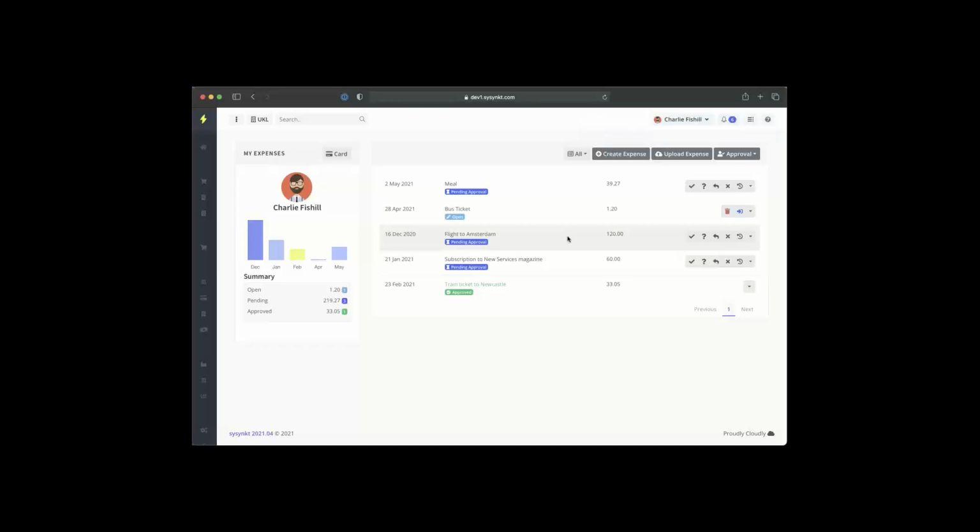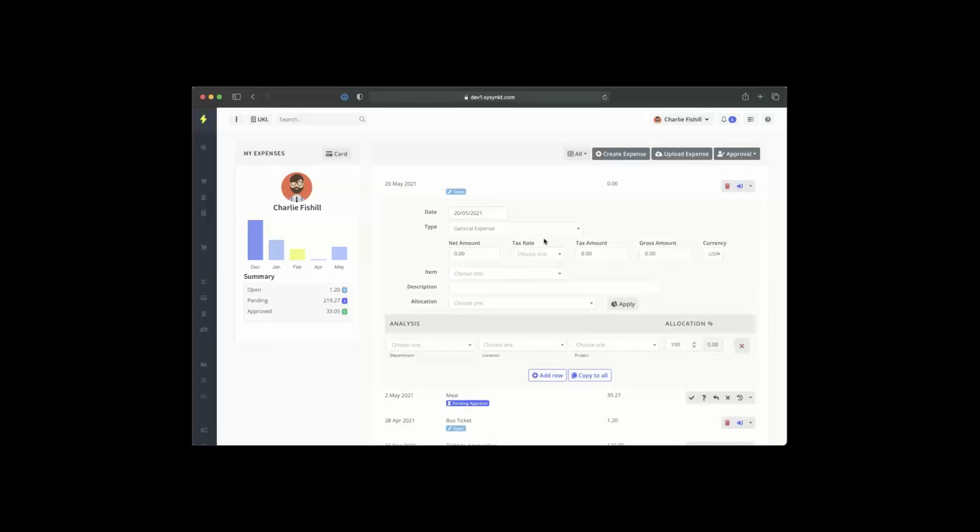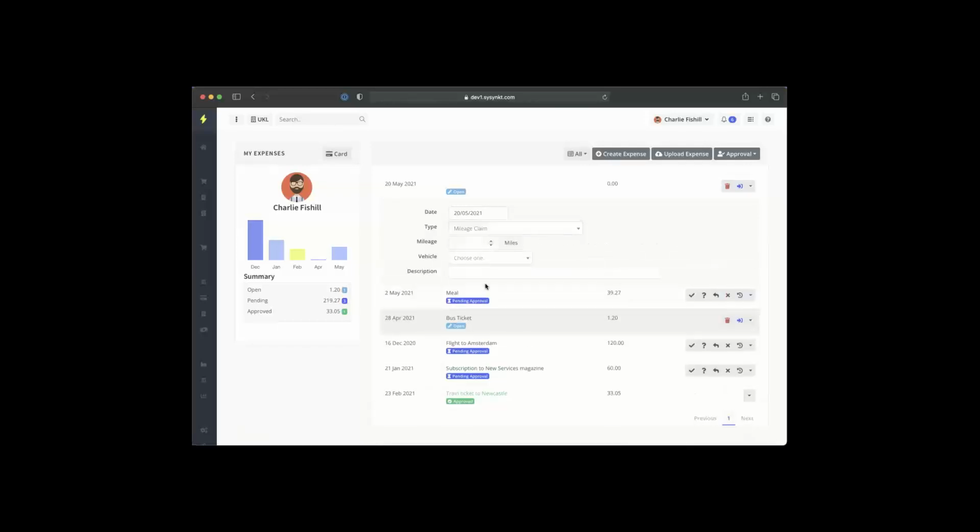We don't just have the ability to upload images and create expenses from your typical meals or travel expenses or from images that we might upload to the system. We can also do pre-calculated expenses as well, or using defined expense rates. So for example, I'm going to create now a mileage claim. I'll select mileage claim. I'll say 50 miles. I drove in a car and we went to Brighton.